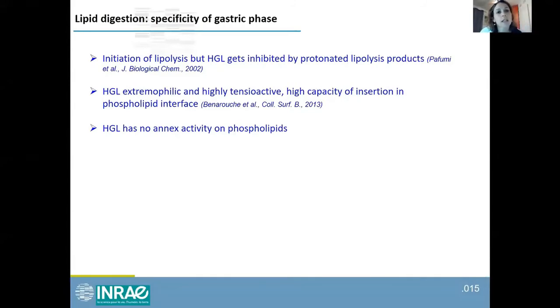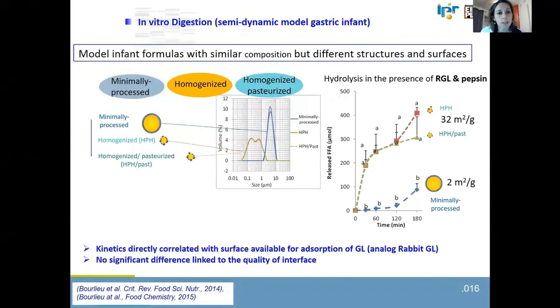The gastric phase initiates a lipolysis by human gastric lipase, but it doesn't go very far because products of lipolysis will inhibit the action of the gastric lipase. Human gastric lipase is extremophilic and highly tensioactive. It has a high capacity of insertion in phospholipid interface, for instance, and no annex activity on phospholipid.